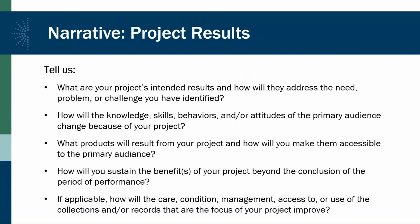The third section of your narrative should be devoted to articulating your intended project results. This is your chance to convince the reviewers that the activities you've spelled out in your project work plan will result in something getting better. The need or problem you identified in your project justification will be diminished or eliminated altogether. This section should logically tie the narrative together by explaining how you will know that your project has been successful and how you will measure project success.